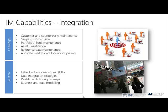Pillar 1. Integration. Most financial organizations, even today, face major challenges around aligning their customers, counterparties, books, portfolios, assets, and the likes. They still have issues around reference data management and are also trying to cope with dealing with accurate market data lookup for pricing purposes. The solution, of course, is the well-known traditional ETL, or extract, transform, load technology.